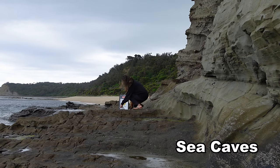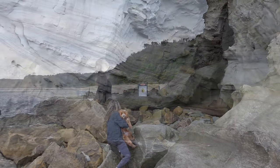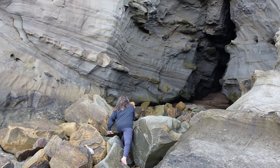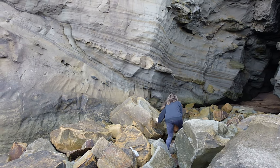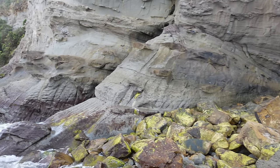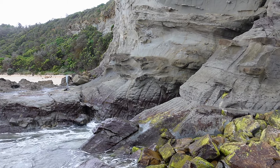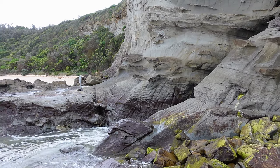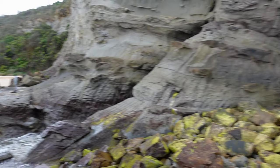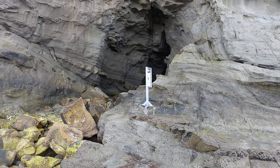Yeah, we're looking for the cave. And it's starting to rain now. Well, that's one of the caves, and I think the other cave is right there, which we can't get to unless you go around from the other side. So I think this is it, and it's now starting to rain.